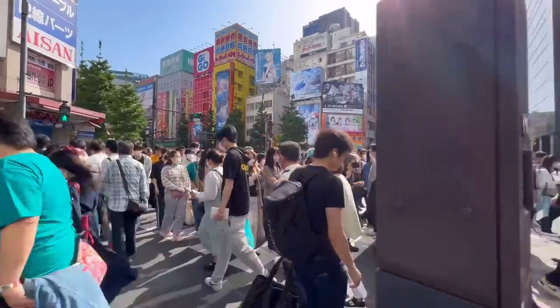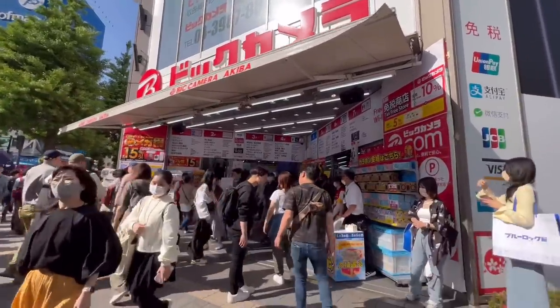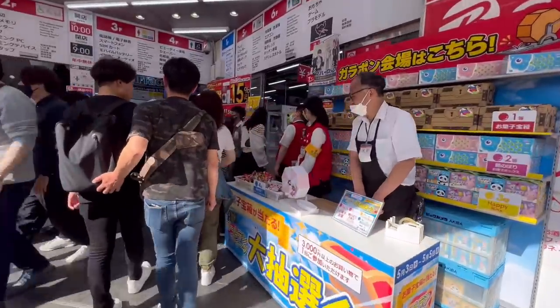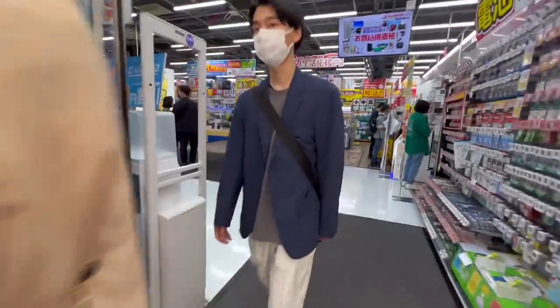Store tour here at Akihabara. I couldn't do a live stream. This is the big camera. We're gonna do a tour. Oh, they used to have a display of figures, but today they don't. First floor. It's gonna be interesting products. Let's go check it out.